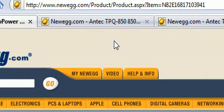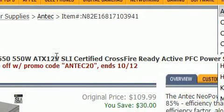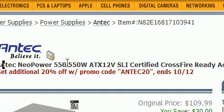So here's how it goes for power supplies. There's 3 tiers: mid, high, and extreme. I personally like Antec, so that's the brand I'm going to show you today. Now, for our mid-range, if you're running 8 series, 9 series, low-end 3, low-end 4 series from ATI and NVIDIA, you're running even high-end dual to mid-range quad, you want about a 550 watt to 650 watt power supply. That's what you're going to need to run.